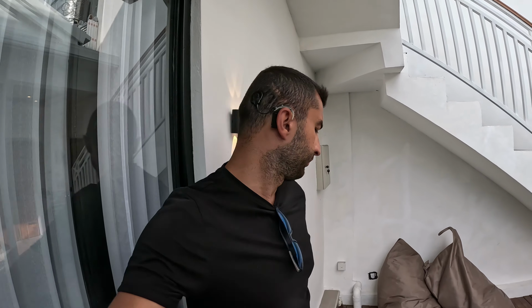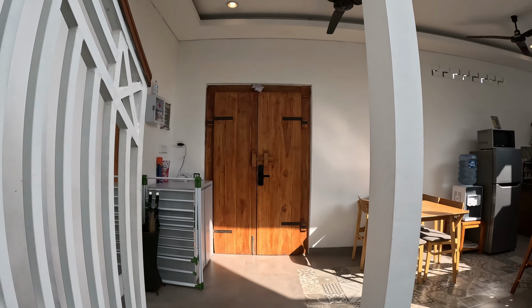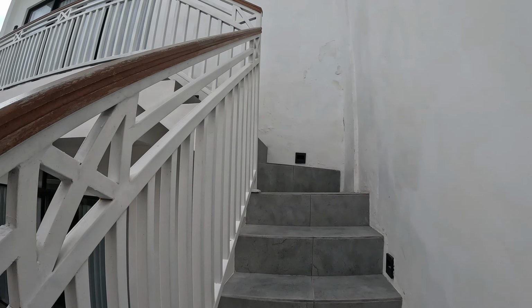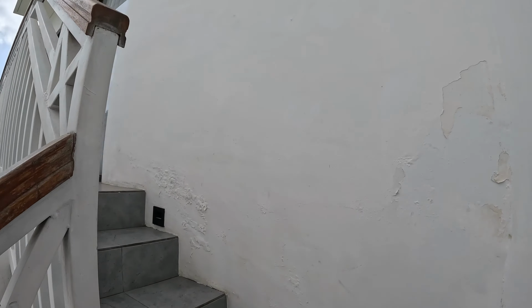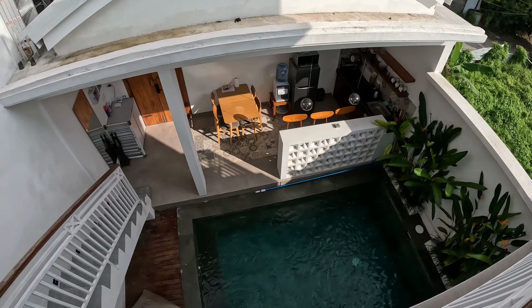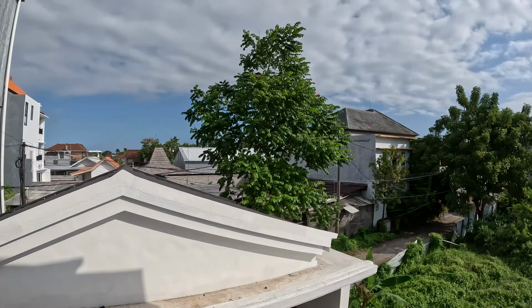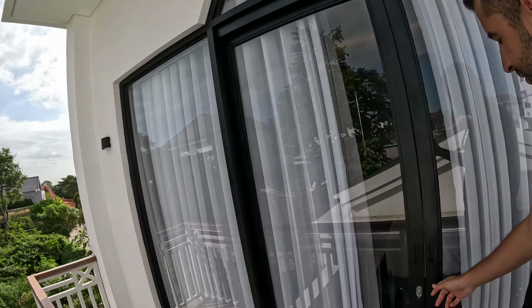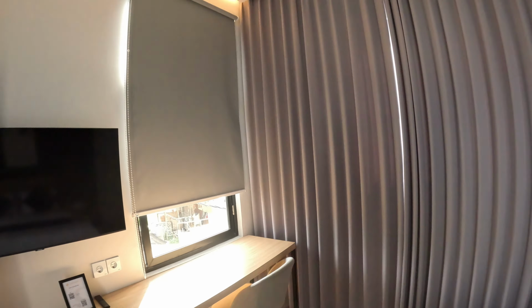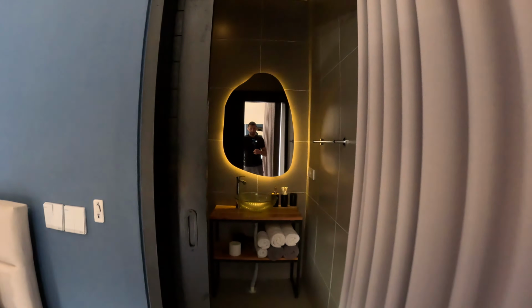This villa has a second floor in the apartment. Let's go to the second floor. And mirror from the second floor. Wow. Let's see, second floor. It seems like the first floor. And the bathroom, same.